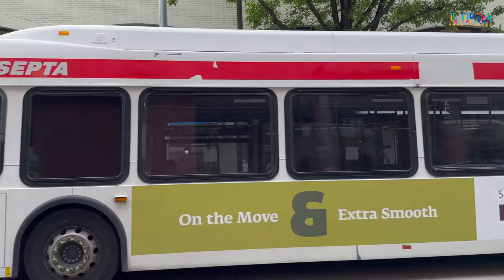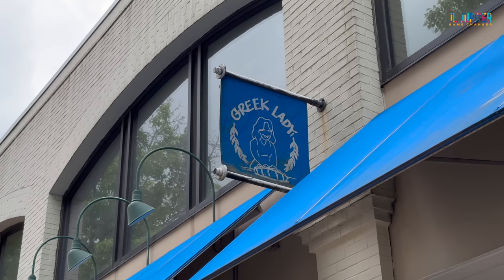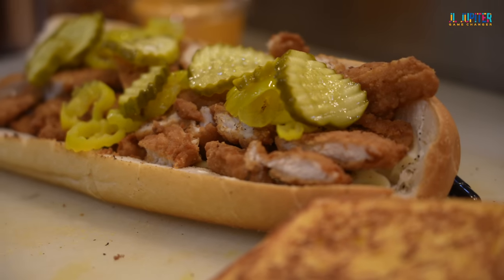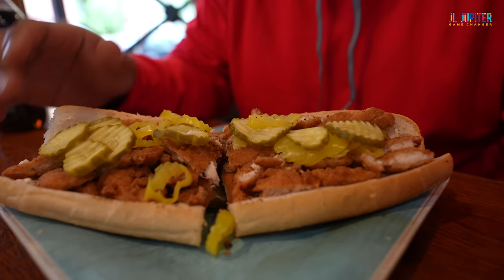But let me take you on to the next place, which is located in West Philly. The Fresh Grocer that I'm at right now is Gray's Ferry, South Philadelphia. West Philly isn't too far from here. We're going to go to University City and we're going to visit the Greek Lady. Now the Greek Lady is my go-to place for a chicken finger hoagie. I know this place very well because I used to work at Upenn as a janitor, you know what I mean? And it's one of our places to go and get lunch because they give you great bang for your buck.